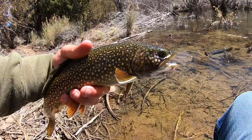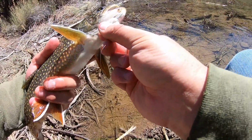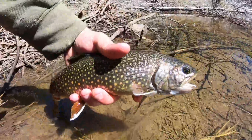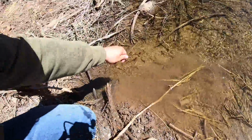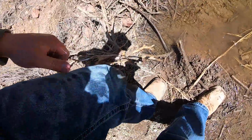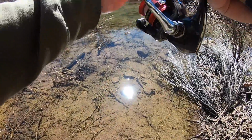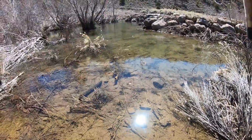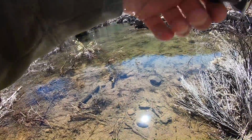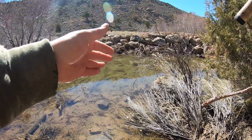Another splake. Beautiful fish. Look. Oh, he got him on the underside of the mouth there. Let him go. Oh, okay. He was not happy. Got me wet. He got his revenge. Oh, whoo. Oh, golly. They are all over this little grub.